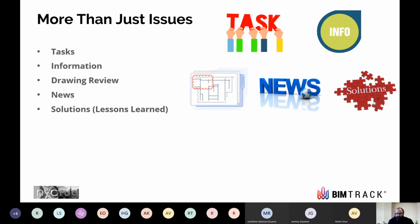Solutions. Now this one's a little bit different, again, thinking outside of the box, but the idea here is that when you're working through a project, you're going to find things that work and things that don't work. So we have these things that I call solutions, and in brackets you see lessons learned. The idea is that we've tried a workflow, we've tried a process, we've tried something, and it worked, and we want to remember it, or it didn't work, and we don't want to forget it. So that's my idea behind using solutions.